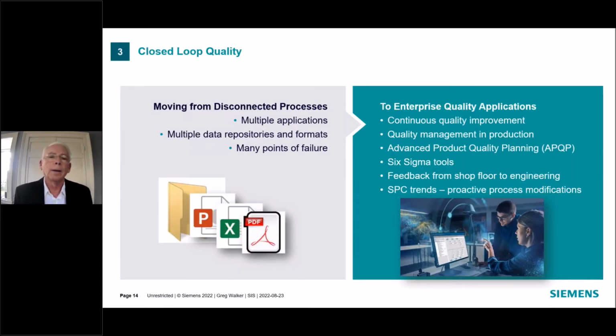Okay, quality. Again, disconnected processes, multiple applications, a lot of paper, things like that. Many points of failure, again, having information in multiple places and trying to find, if you've got a quality escape, where is that information that I need? What if you had an enterprise quality application that supports continuous quality improvement, a quality management system that might map to certification, say AS9100 type certification, just because I deployed that application and I'm using it. APQP, Six Sigma tools to do root cause analyses if your customers are asking, what did you do to fix a quality escape? And things like that. Certainly SPC goes along for the ride on being able to understand trends and proactive process improvement. Next.